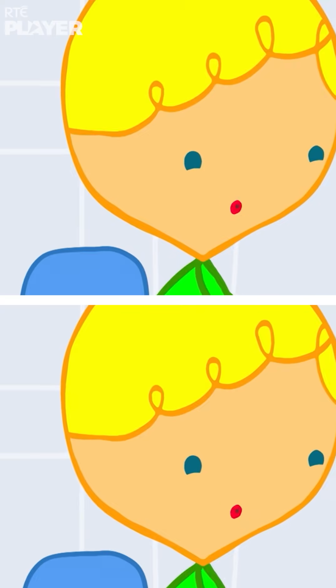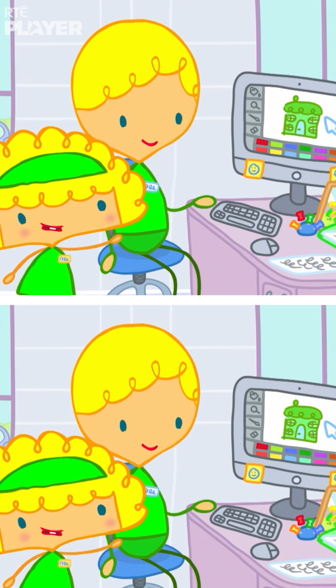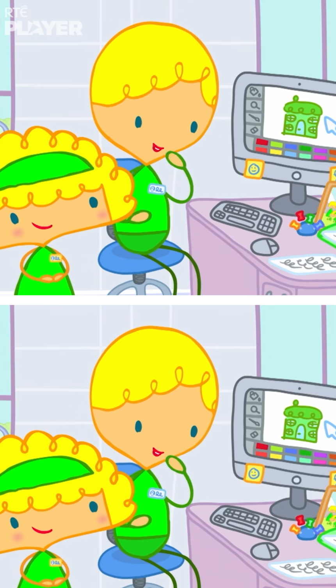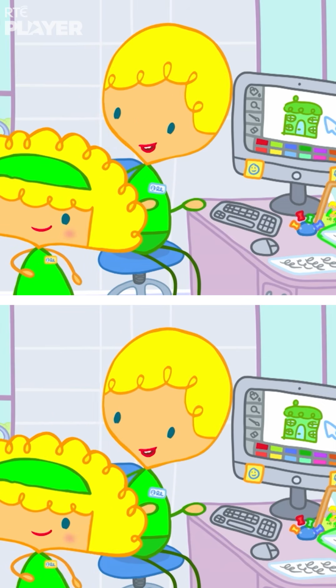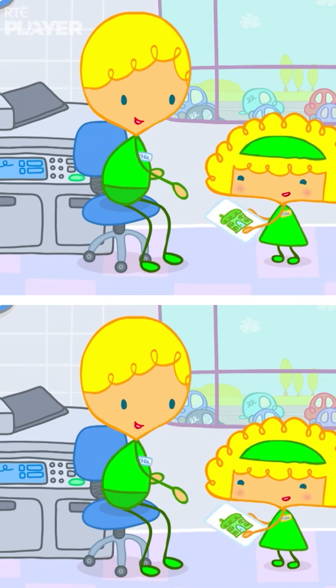Ooh! What do you think, Maya? It's our house. It's very good, Dada. Excellent. I'll just print this out and... there. Here you go, Maya. You can take it home if you like.